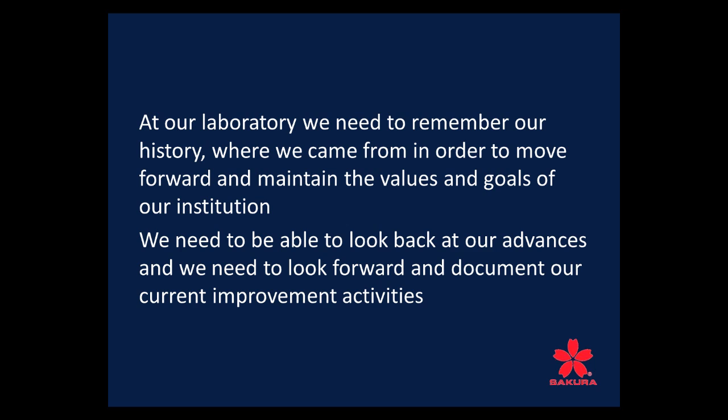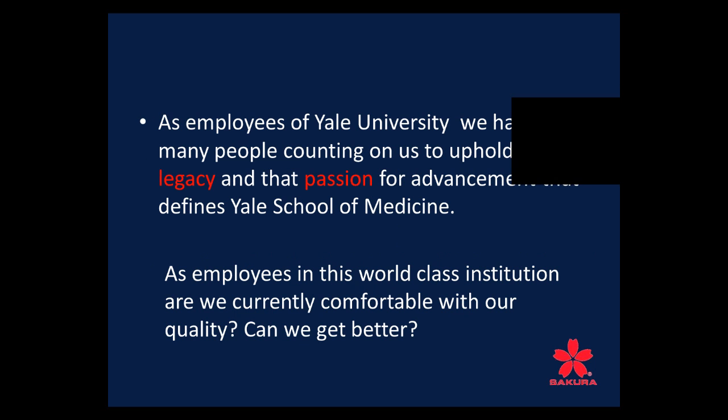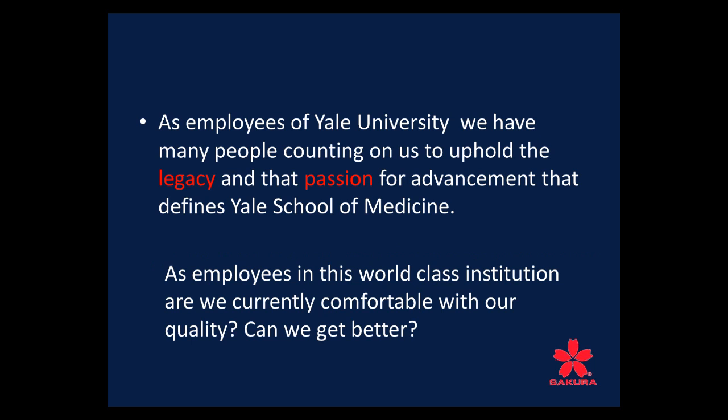laboratory process improvement. And the other thing, too, is that if you really are going to have a well-developed program in process improvement using Six Sigma, Lean, or any other methodologies that are out there, you really need to be able to document and look back at your advances and document what your current activities are. And I think if you really follow Six Sigma and Lean, that's what you will automatically have happen.